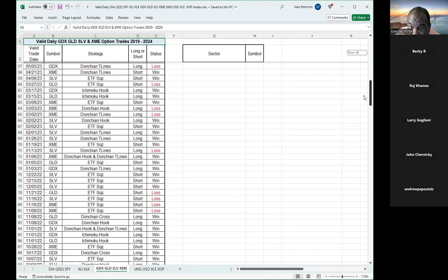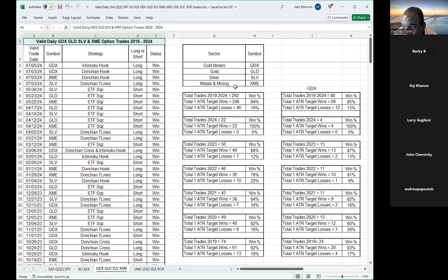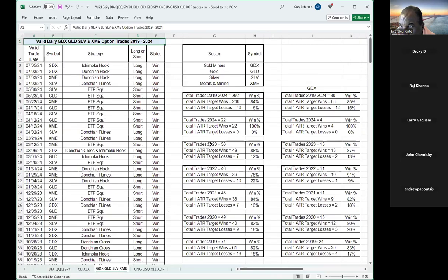We had a couple of losses in 22. This is your summary. This year we were at overall 84% wins over the last 5 to 6 years. Remember what the DIA looked like? 91% wins overall. Gold Star, 84% wins overall. As long as you're consistent, you make money.